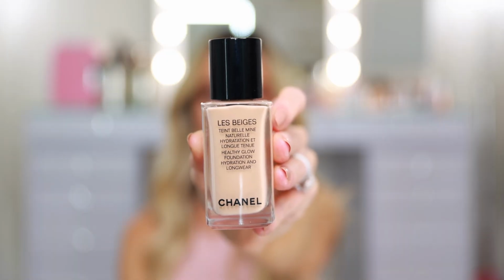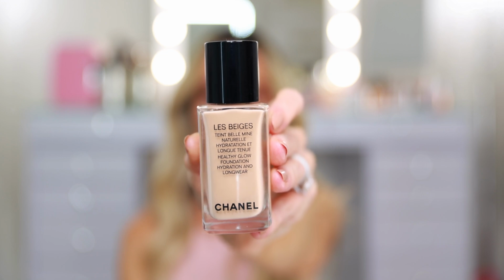This Le Beige reformulation is definitely an upgrade in my opinion, and I liked the original Le Beige. It wasn't my all-time favorite. I prefer the Ultra Le Tint, which I used up in its entirety this year, so I need to replace that. I'll probably wait since I have this, and it's a long wear formula.